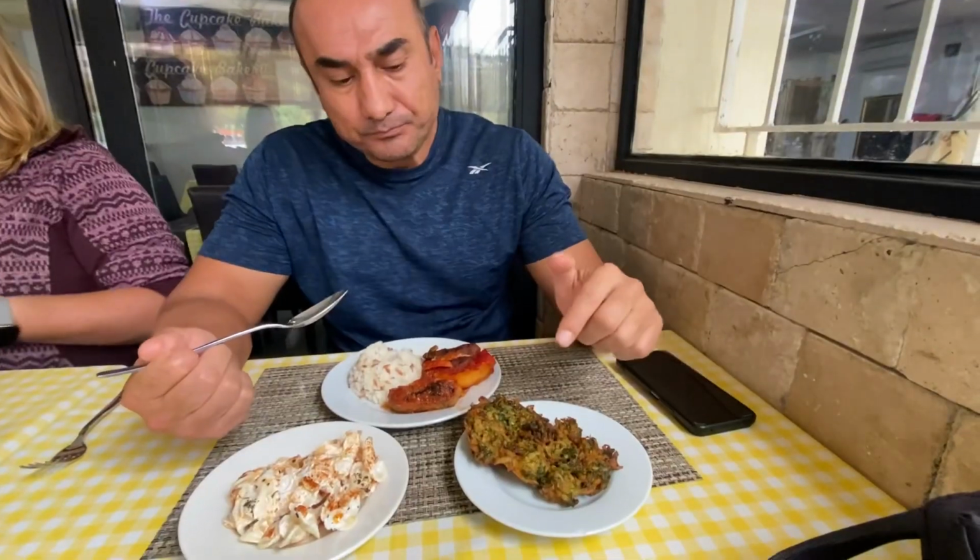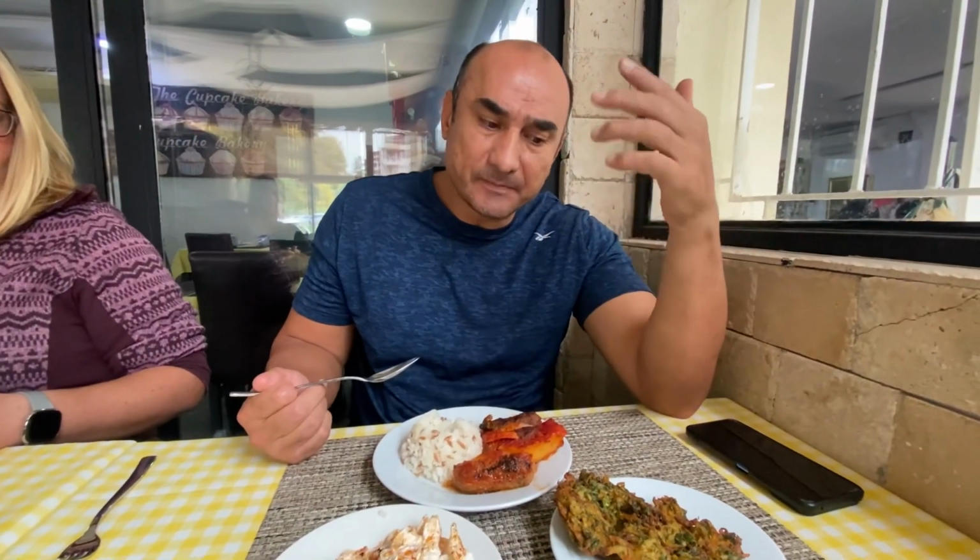How's your mint soup? It's actually quite good. I love it. They call it here mujvar. It's parsley, eggs, some carrot, some potato, zucchini.